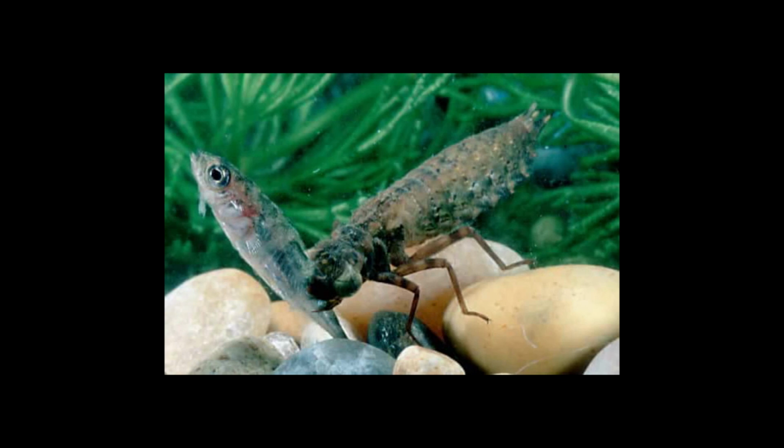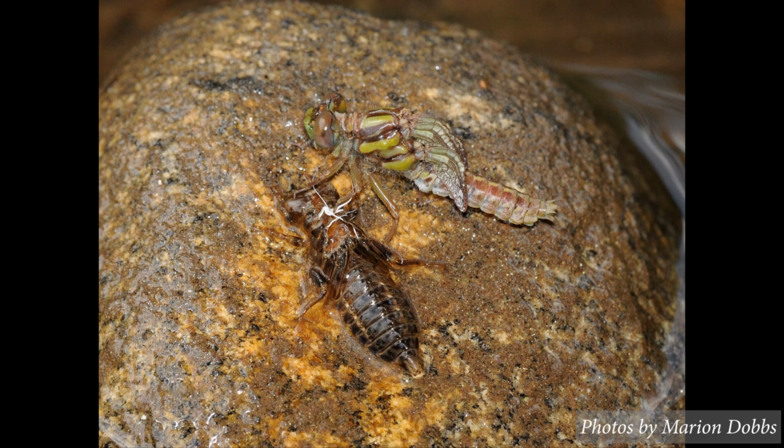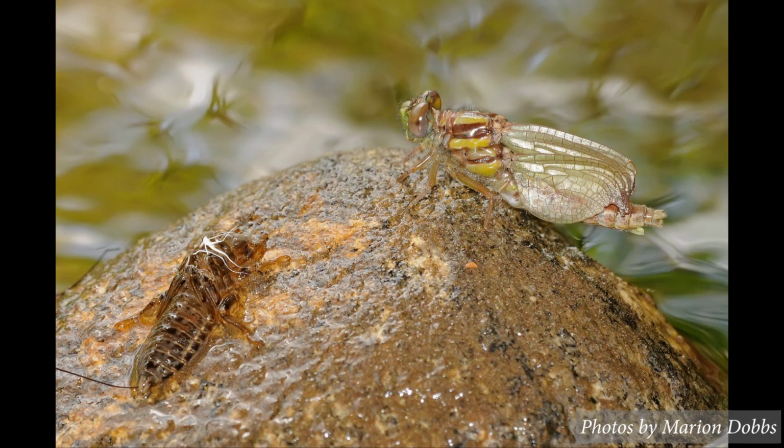While aquatic, dragonfly nymphs are vital members of the food web. They eat a wide range of animals, from mosquito larvae and aquatic worms to tiny fish and even tadpoles, and are nutritious meals themselves for fish and frogs. When the time is right, a dragonfly nymph crawls up out of the water onto land, dries its larval exoskeleton, splits it open, and emerges from it as a fully formed adult dragonfly.